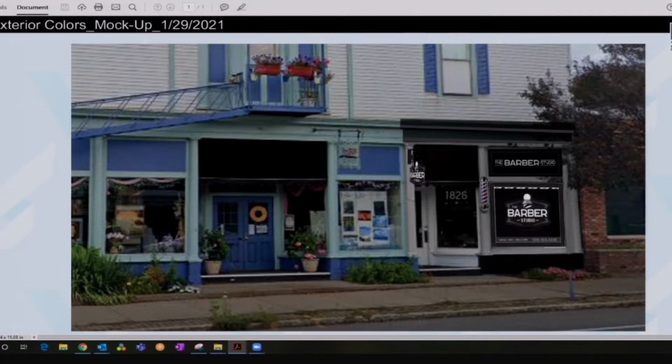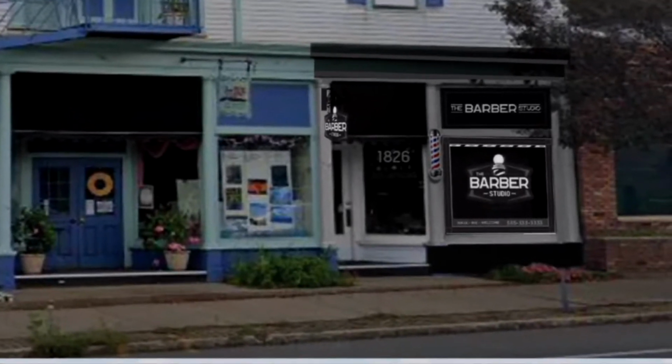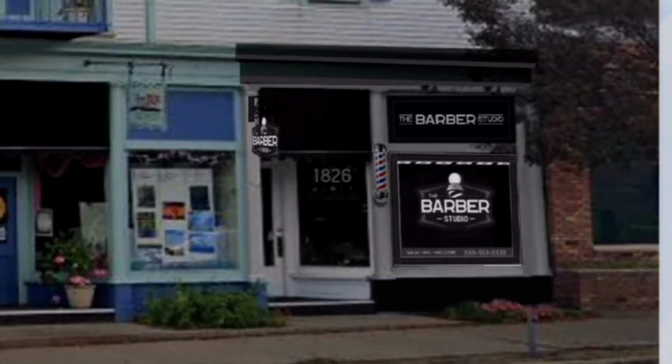And then the barber perpendicular sign is closer to Art Stop. It's on the other side, correct? No, further from Art Stop, where the barber pole is. You just swap those two. Okay, I see. I got it.